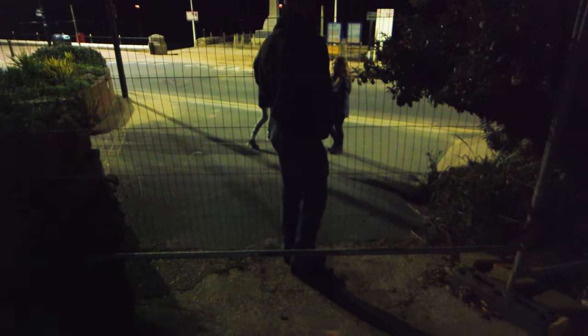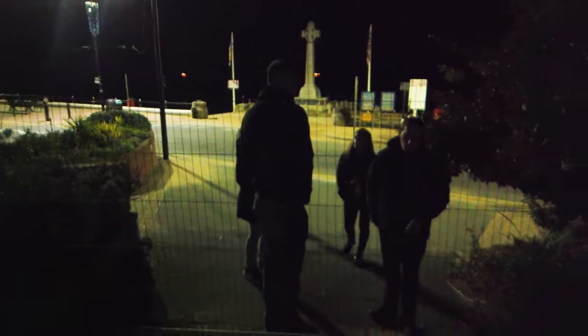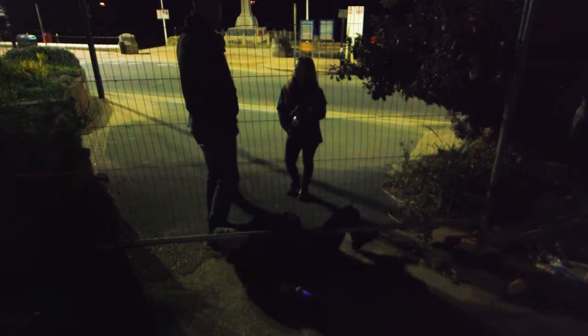So here we go. Now we can't see very much with this camera, so I'm going to turn this off a sec. Right, we've just come under the fence, so it's everyone else's turn now. We're just going to have a quick look. You don't have to if you don't want to, but more eyes might find a way in.